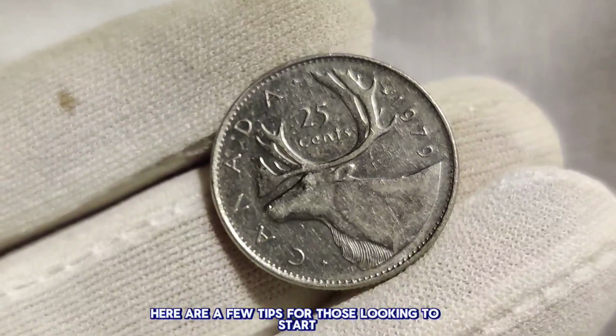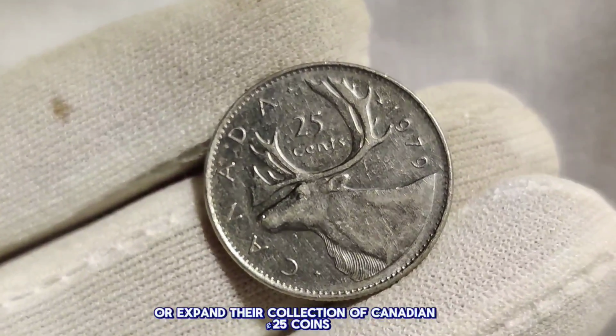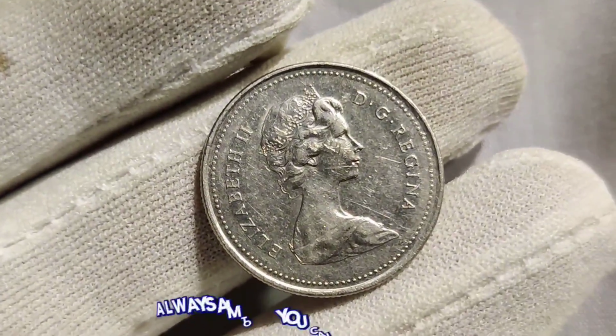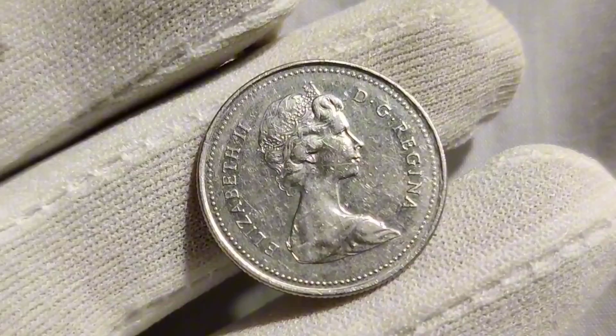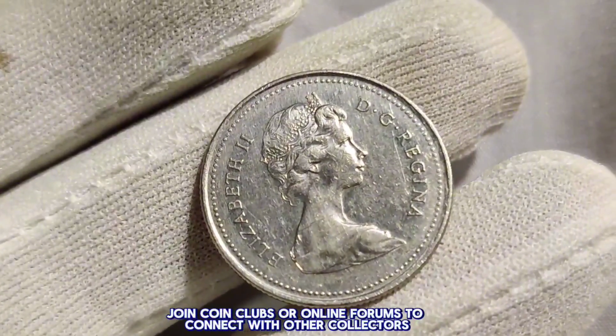Here are a few tips for those looking to start or expand their collection of Canadian 25-cent coins. Educate yourself about different mint years, designs, and historical significance. Always aim to acquire coins in the best condition you can afford. Properly store your coins to prevent damage. Use coin holders or albums to keep them safe. Join coin clubs or online forums to connect with other collectors and stay informed.